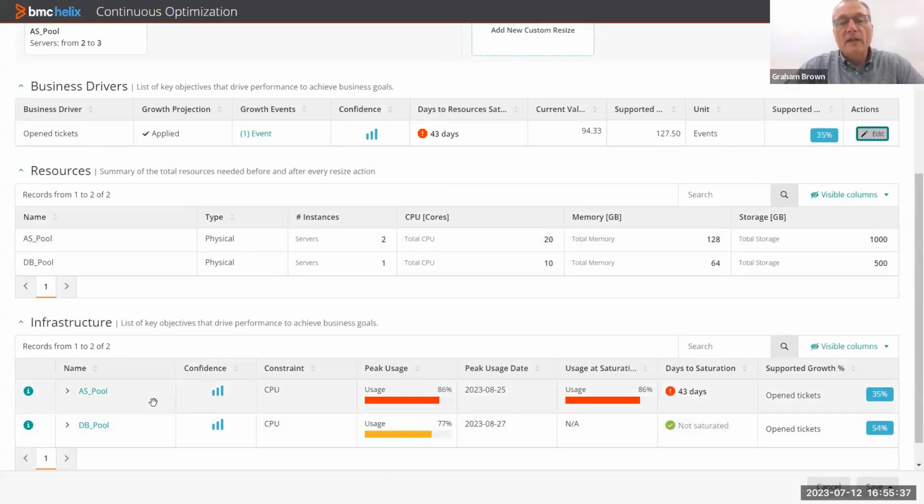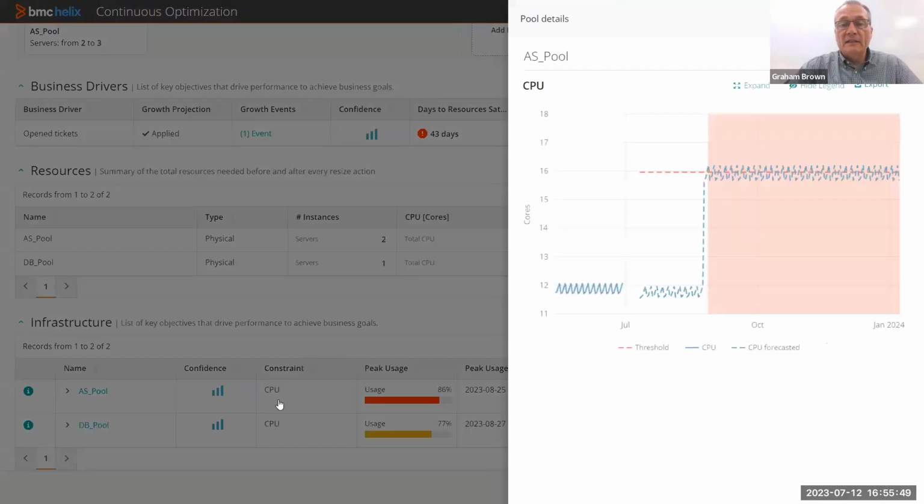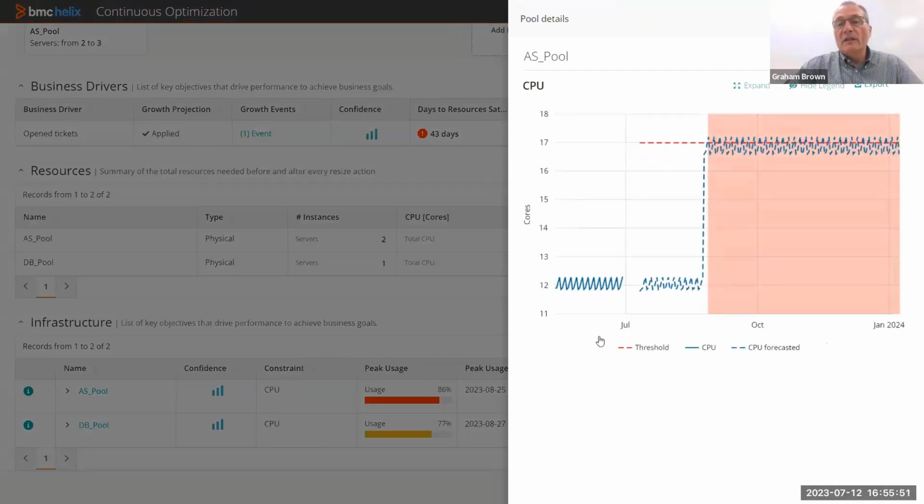We can see the different pools that make up our actual business service, and we can drill in and actually see what the identified issue is. And we can see there's a CPU constraint. We can see when that's going to happen, the threshold that's gone through, and so on. So all of this is automated for us. I've not had to go in and set any of this up.